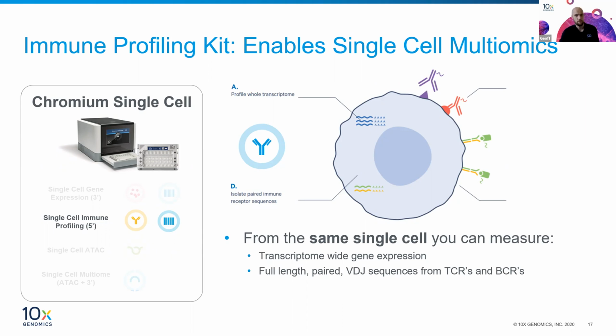And the way this works is pretty simple. You perform a PCR enrichment step from whole transcriptome mRNA molecules that were captured from single cells to essentially pull out the VDJ sequences. So this means there's no computational wizardry here to do the pairing of the alpha beta chains if you're looking at T cells, or heavy and light chains if you're looking at B cells. You're detecting exactly what the cell is making, so the pairing information comes from the cell itself.